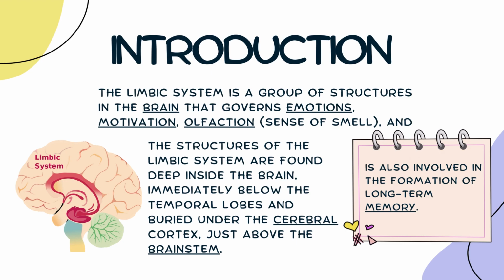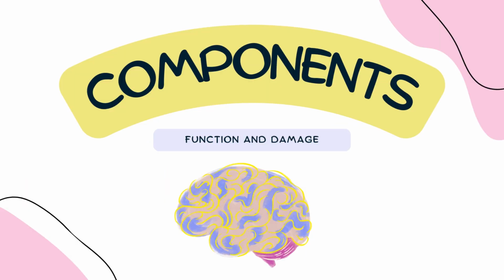The limbic system is a group of structures in the brain that governs emotion, motivation, olfaction (sense of smell), and behavior. It is also involved in the formation of long-term memory. The structures of the limbic system are found deep inside the brain, immediately below the temporal lobes, and buried under the cerebral cortex. Components of the limbic system, functions and damage.